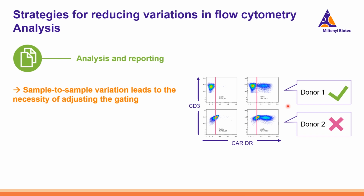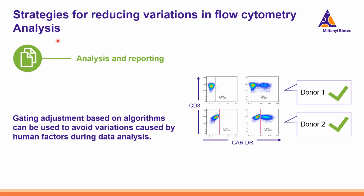But if we try to adjust or transfer this gating strategy now for the second donor, it's very obvious that this strategy fails, simply because the starting material was a different one. So if, as a consequence, you have to manually adjust these gates, this is of course a source of sample variation, which you ideally try to avoid. And a possible way to solve this problem is the use of a gating adjustment tool, which is based on algorithms. This way you can avoid variations caused by the human factor and thereby also standardize your data analysis.